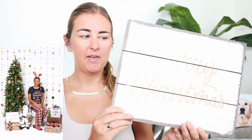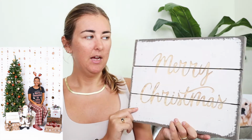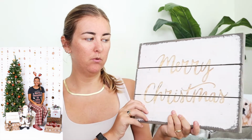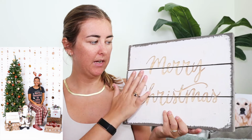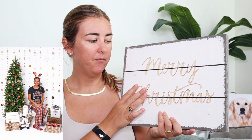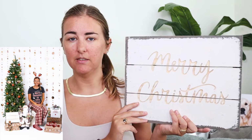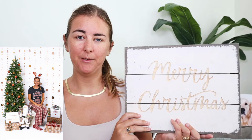The next thing I picked up is this Merry Christmas sign. This was $20. Again, this was from Michael's. This is made from wood, so it's a really nice wooden texture, and you can hang it on the wall or you can prop it up in the kitchen or somewhere. I think it's just a really nice touch, and I really like the colours. It's very neutral, with the whites and wood colours. I think it's beautiful. I'm going to use this obviously for my photo shoot, but again, you could use this on the windowsills or in the kitchen or just anywhere in your house really. I think that would look really lovely.